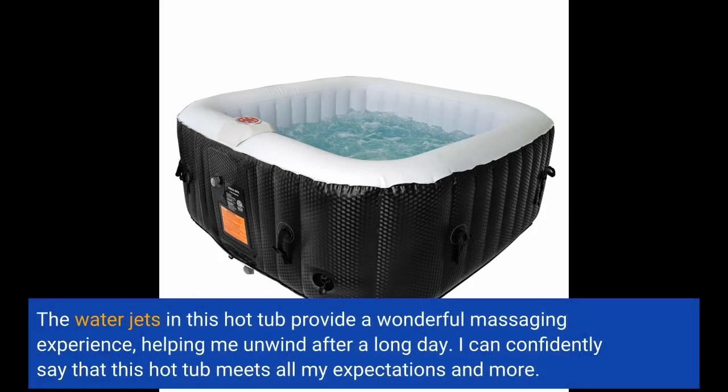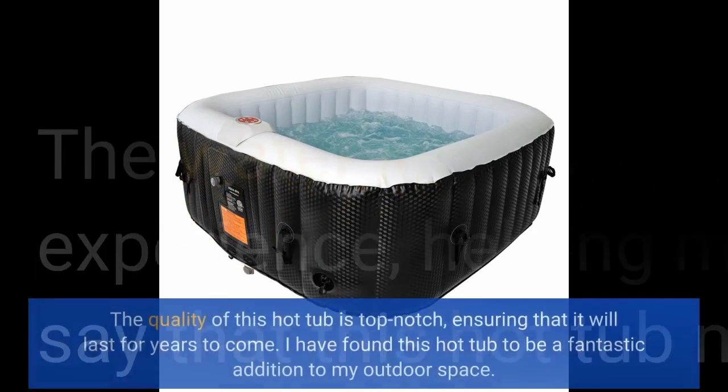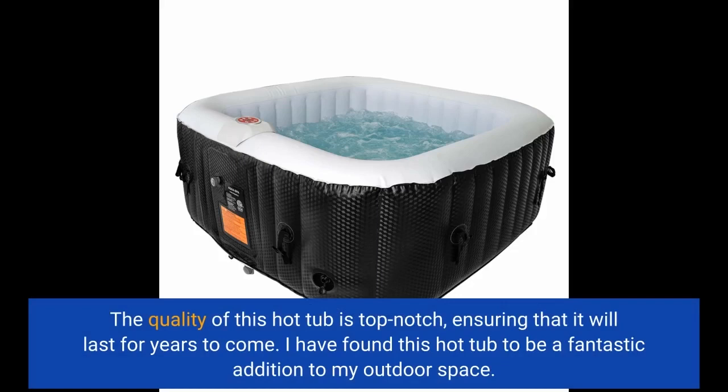The water jets in this hot tub provide a wonderful massaging experience, helping me unwind after a long day. I can confidently say that this hot tub meets all my expectations and more. The quality of this hot tub is top-notch, ensuring that it will last for years to come. I have found this hot tub to be a fantastic addition to my outdoor space.